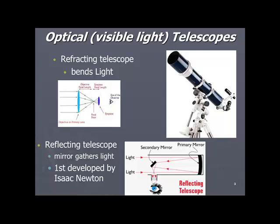First is looking at optical telescopes. These are the telescopes that collect visible light, that small part of the spectrum that our eyes can see. Basically, optical telescopes are just magnifying the light so our eyes can see a further distance away. Often we have mirrors that are able to gather the light and reflect it back so that we can see this magnified vision. We have two types of known telescopes. One's a refracting telescope, which bends light, and the other one is a reflecting telescope. This is the one that uses mirrors and actually gathers the light and bounces it around and then sends it to your eye. The reflecting telescope was developed by Isaac Newton.